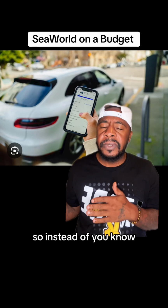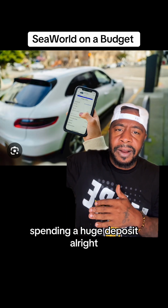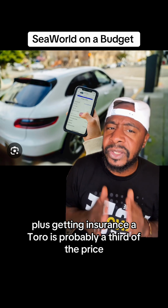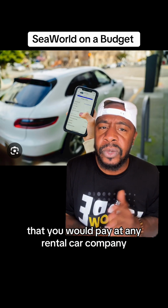So instead of spending a huge deposit, all right, a whole bunch of money a day plus getting insurance, Turo is probably a third of the price that you would pay at any rental car company.